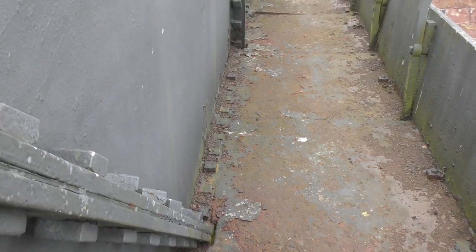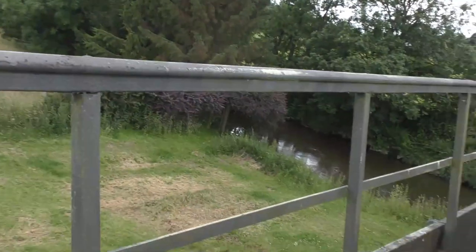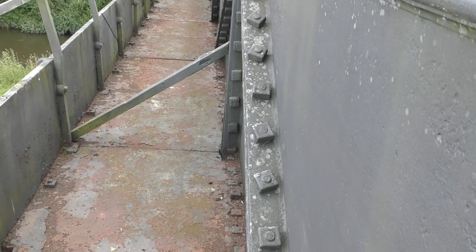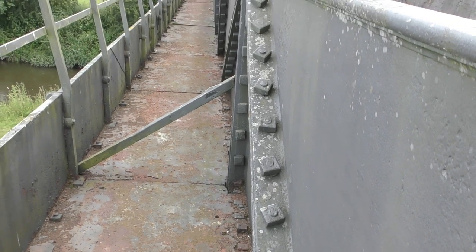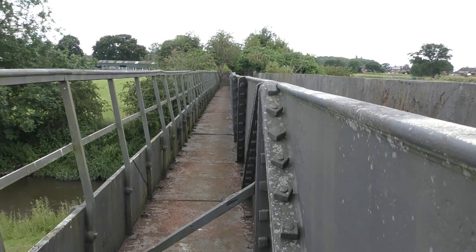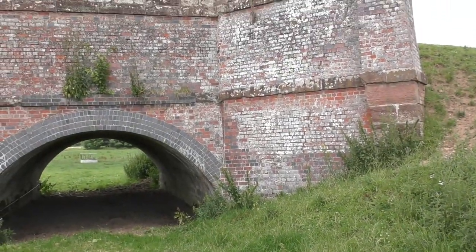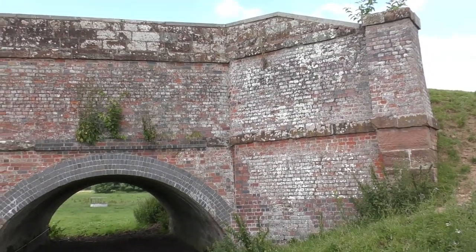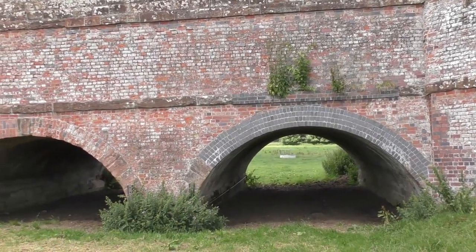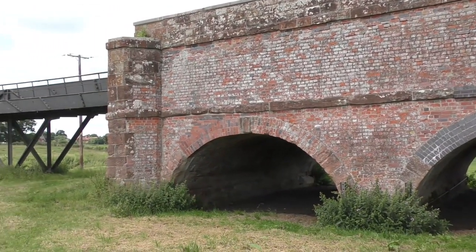Running alongside the aqueduct is this walkway where the horses would have walked, pulling the narrowboats along. It doesn't look very wide, and it's also quite low down. If you imagine that the boats would have been up near the top. And the brickwork. Just think how old these bricks are, and they are still standing today. Amazing.